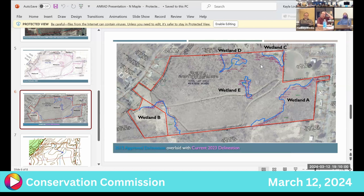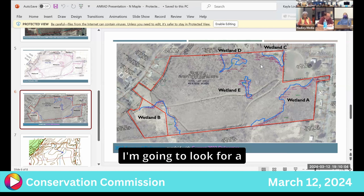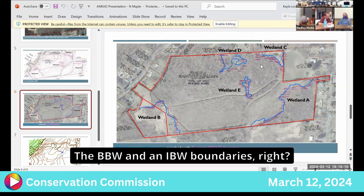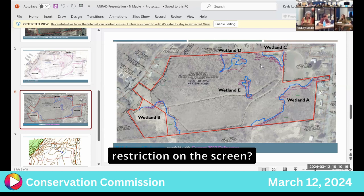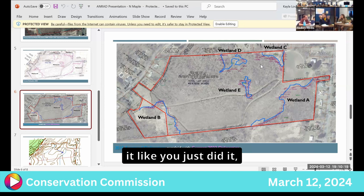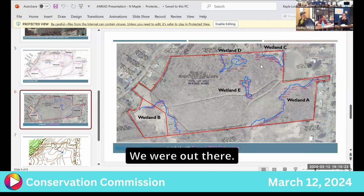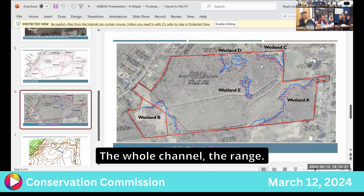Very little did. So we're going to order delineation. I'm going to look for a motion shortly for it's accurate as depicted, the BVW and IVW boundaries, right? Do you want to add another restriction on the screen? I think we just won't. If you're just saying it like you just did, it makes it clear. Because we saw it on the map. We were out there and I could see no evidence where there was a stream. There's no channel, there's some flow. No channel, exactly.